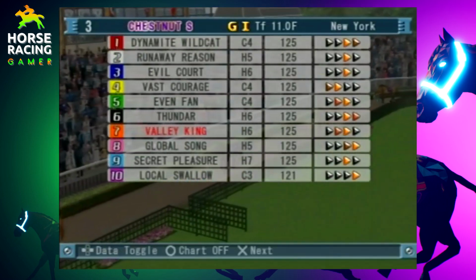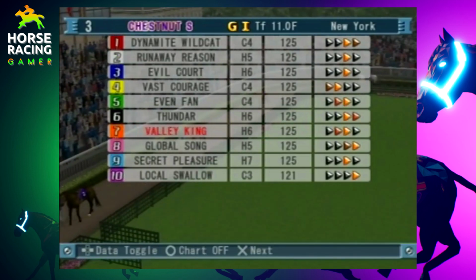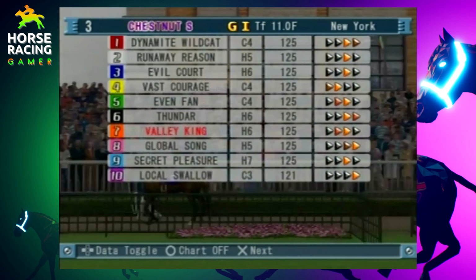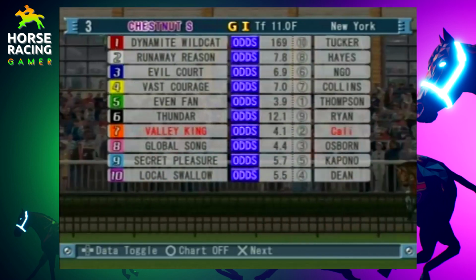Holy cow. This might be our best dirt horse I've ever had in the game. He's on the verge of becoming that type of dirt horse. And I think I could still maybe run him on the turf as well. But dirt is his main thing.